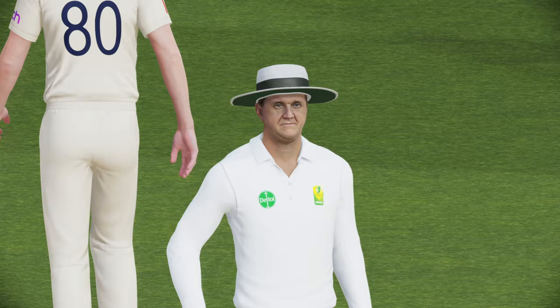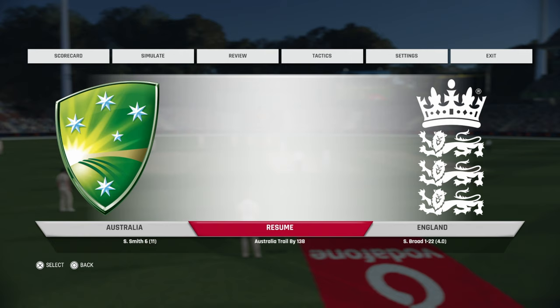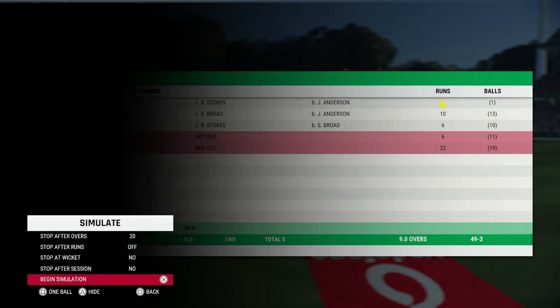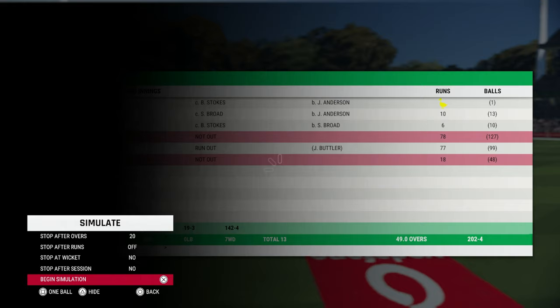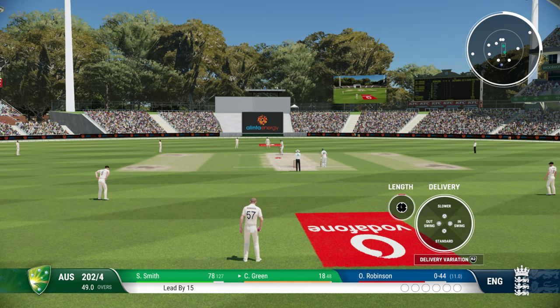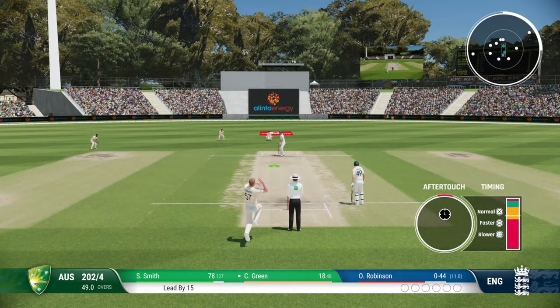Let's get ourselves simulated forward a little bit, and maybe go 20 overs from now and see whereabouts we're up to. And there you go, Australia making their way back into the match. A wicket they lost, but overall they're doing a great job. This is when they were 19 for 3.